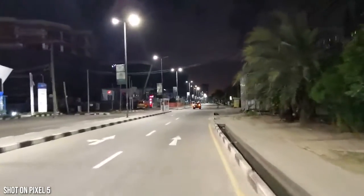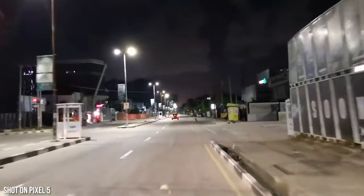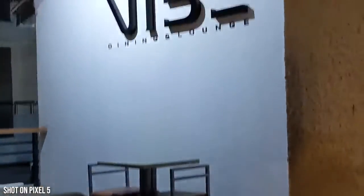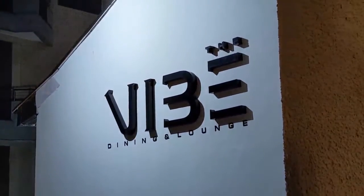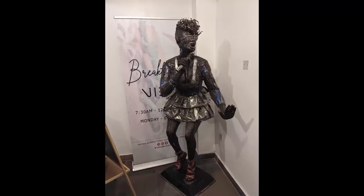So this is in the car, we're driving, and we headed off to a lounge called Vibe. Went to meet some of my high school friends, got to hang out and see them. So it was good to just catch up. Now, in general, the photos, of course, looked really solid. There's a lot of nice artwork to look at and things like that. So I do like that.